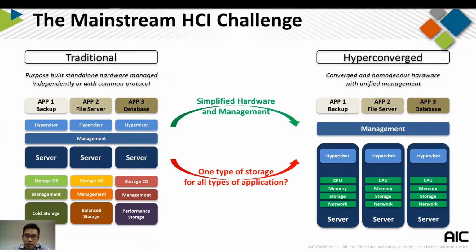And on the right-hand side, you have the hyper-converged infrastructure. Here, the compute power, hypervisor, storage resources, network resources, everything is consolidated in the same server. Now, when you need to scale this cluster, you only have to add a server with the exact same configuration loaded with the same software. So it's very easy to scale. At the same time, there's only one type of user management interface. So you only have to learn this type of management to manage all your resources.